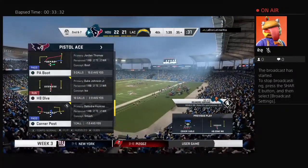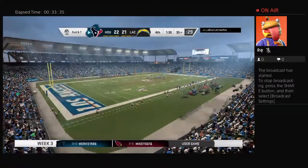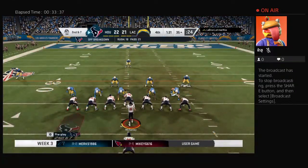But they picked up a little bit of yardage there, and now, in this situation, should be in no hurry to run a play really fast. Let the clock wind down. The last run got 3. Now here's 2nd and 7.